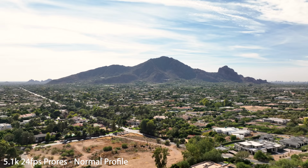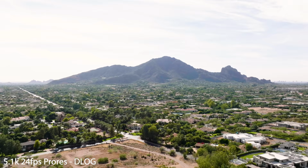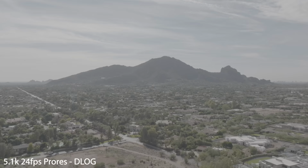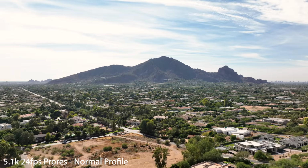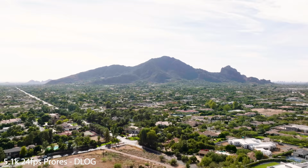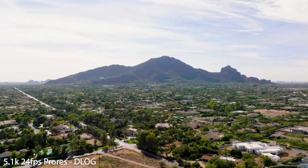Here is the normal footage and here is the D-log footage. I've applied the official DJI LUT that they give. This is what it looked like before as well. And then you can see here's the graded version. I can only get the foreground to match in both of these, but I can't get the mountains and the sky to look the same unless I commit just to those and then the foreground is too dark.